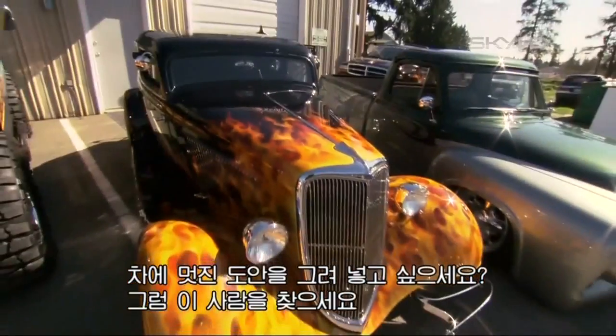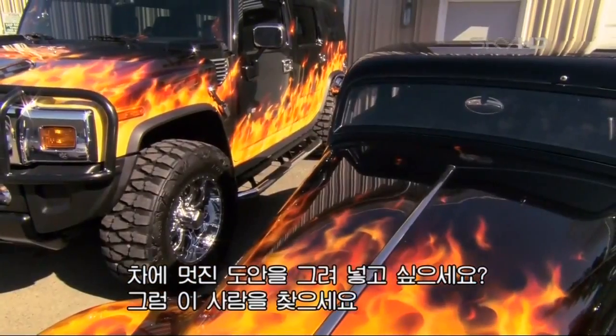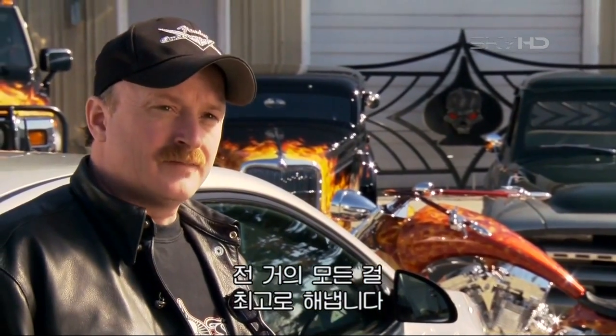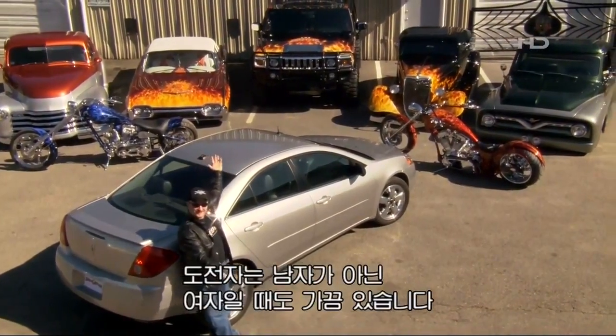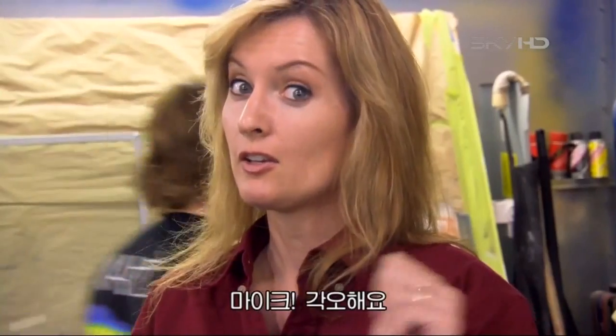If you want your ride personal and graphically graphic, he is the man to see. He's Mike LaValle, and to hear those in the car world tell it, he is the master of the airbrush. "I can do a little bit of everything, to a pretty decent degree." But there's always someone eager to dethrone the emperor. And sometimes that challenger to the king is a queen. Mike, you're in for trouble.